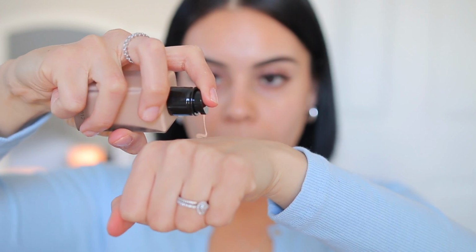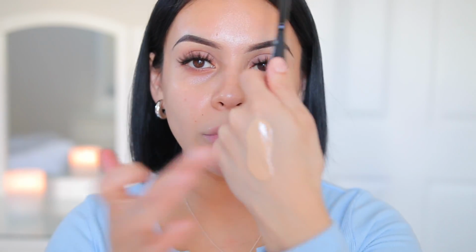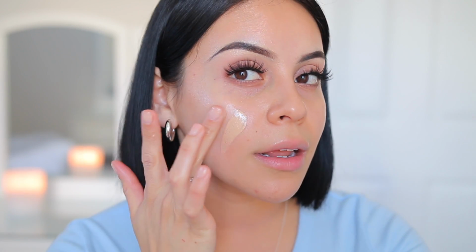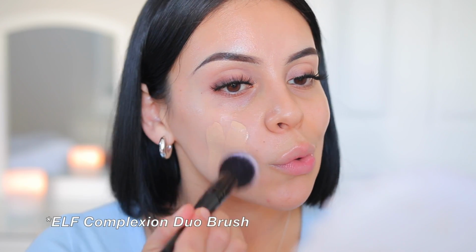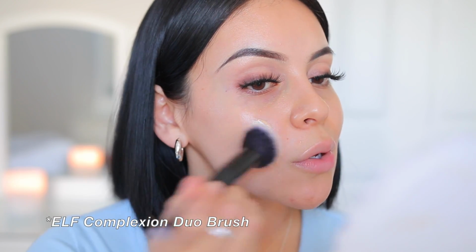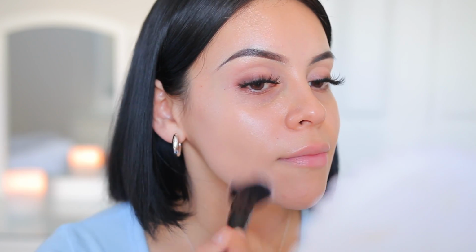So let's do it. So I'm going to do 2 pumps. There we go. We got 1 pump, and then we got 2. Feels kind of liquidy, which is really nice, so it's not like thick. And I'm going to just get started. I guess we'll start on one side first just to see if we have a good color match. Let's see if we have a match. Oh wow. Okay, that looks like skin.